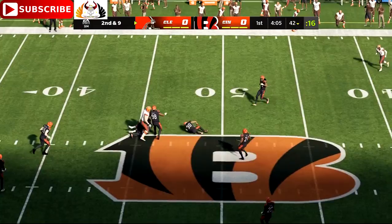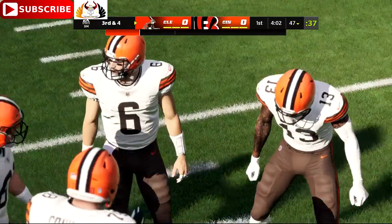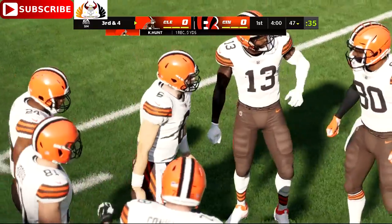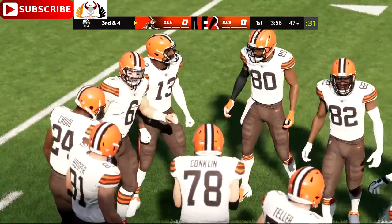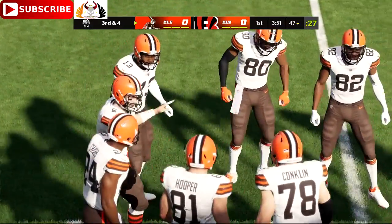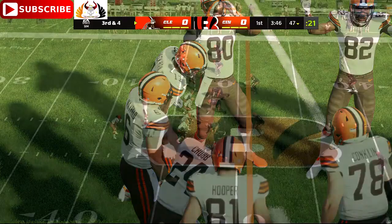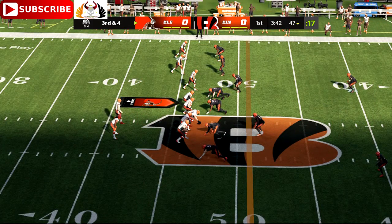Mayfield able to find Hunt out of the backfield. 5 yards on the pickup, and they're going to have a 3rd down. That might feel like a little bit of a lost opportunity there for the offense because the defense brought pressure that time. And sometimes against that, you can get out to your running back, and it could turn into a big gain downfield. But what a nice job they did getting to him quickly and holding him to a short gain.